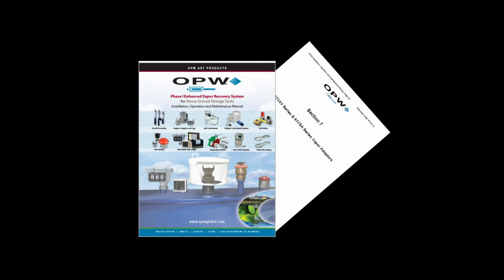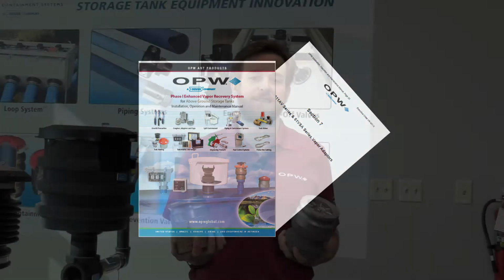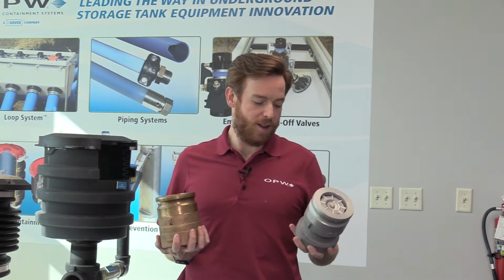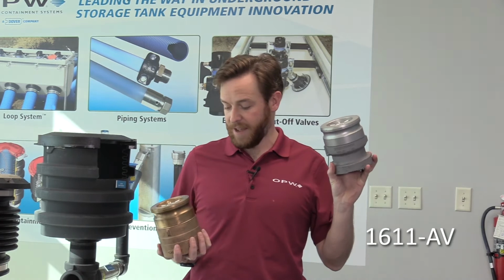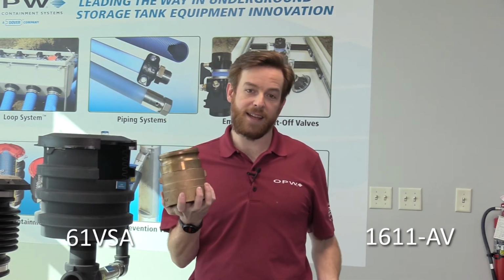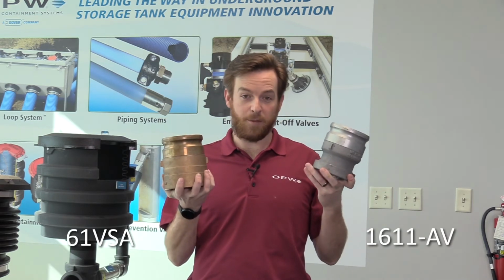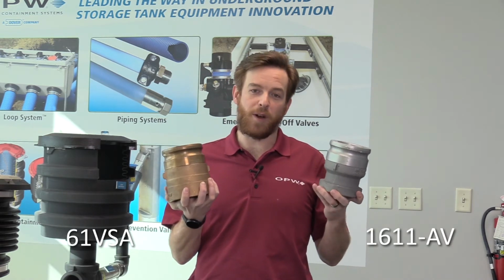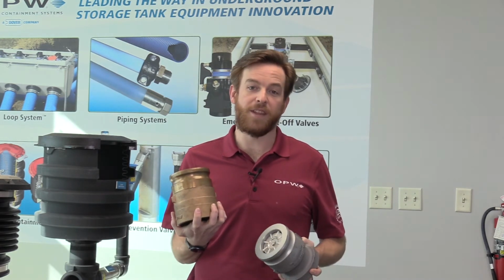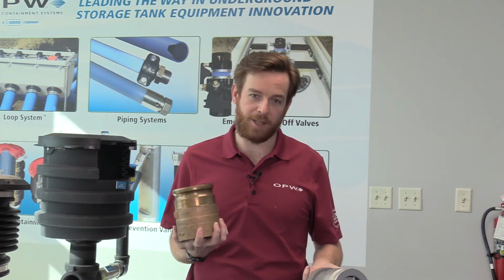In section 7, we will cover our vapor adapters. Now we do have 2 separate offerings that are accepted by EVR for AST applications. First, we have our 1611-AV, and we also have our 61 VSA. Now there are some obvious differences in what they're made of, but they also have a few functional differences as well, where the 61 VSA does have the swivel that is mandated for the UST applications.